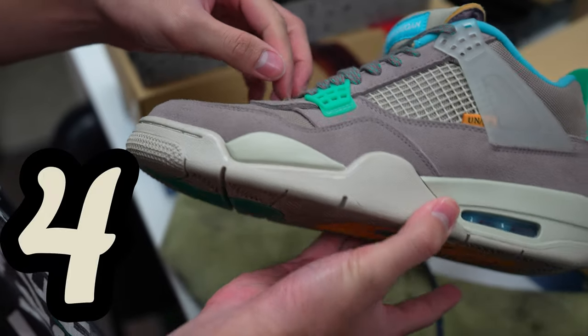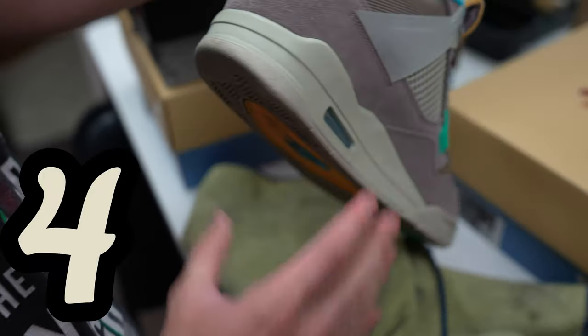So for point number four, it's gonna be have store rules. So something that I had to learn on the way was, you know, have rules in place and know how you wanna run your business.